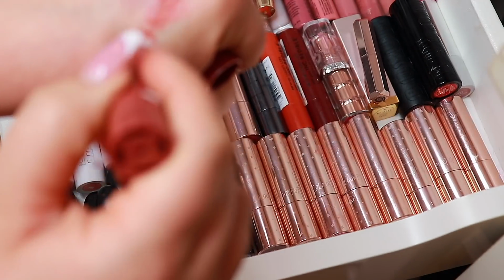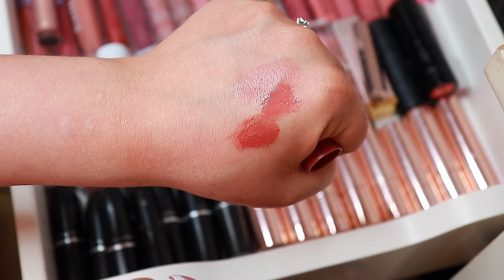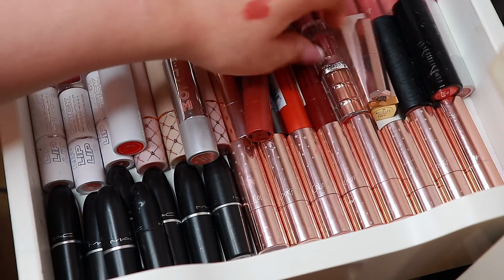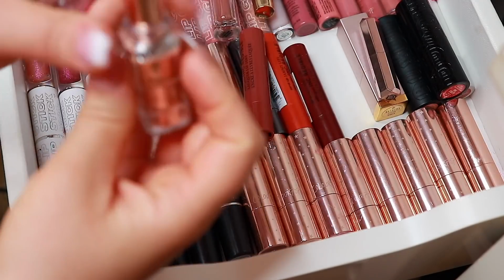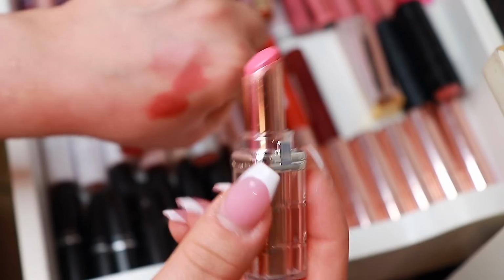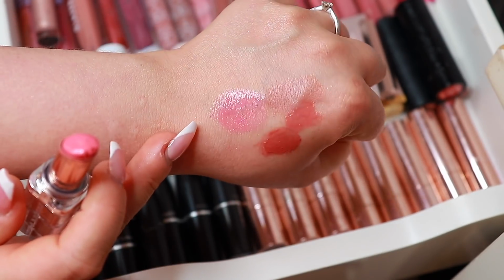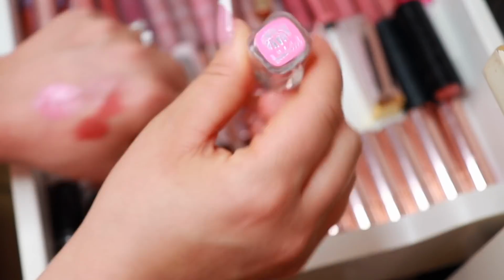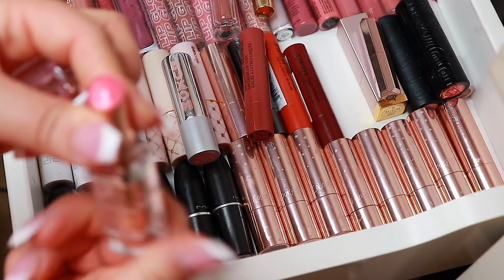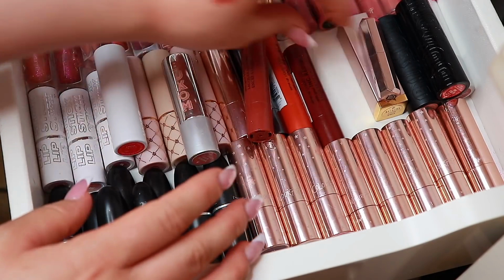Let's see about this one. Oops, I'm so sorry. That's great as well, but not really what I'm going for. This one, however, I really enjoy. So this is from L'Oreal, or Laurel, as some people say. This is also such a stunning shade. This is Guava Plump, and I'm gonna take that. It has a little bit of a minty scent to it, but I don't mind.